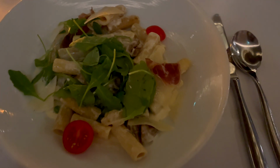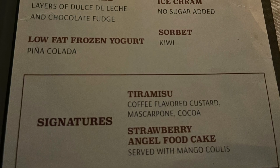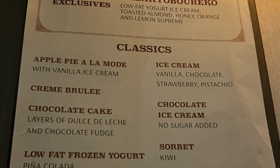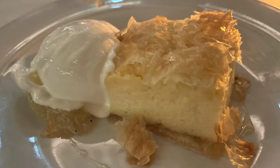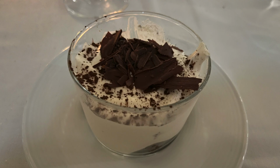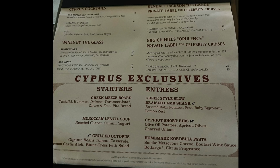Craig went for the homemade pasta, which was a good portion size and not too overwhelming. For dessert, we chose the one option exclusive to Cyprus restaurant. Sorry, I have no idea how to pronounce this, but it was very light and sweet with buttery pastry and honey. Definitely worth a try. Craig had the tiramisu, and this is an ideal dessert if you don't want a lot after a big meal.